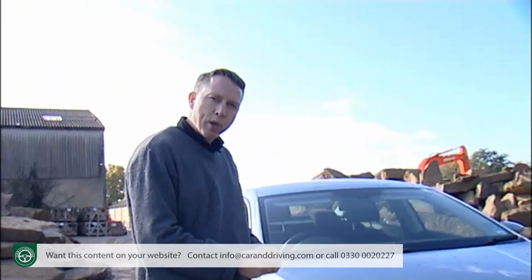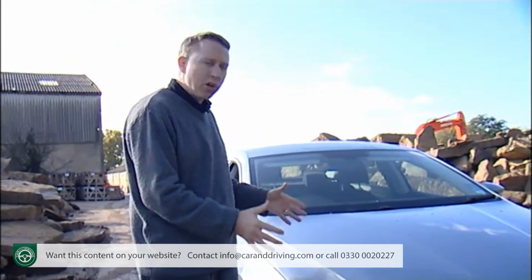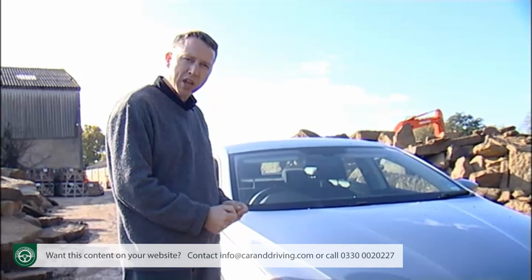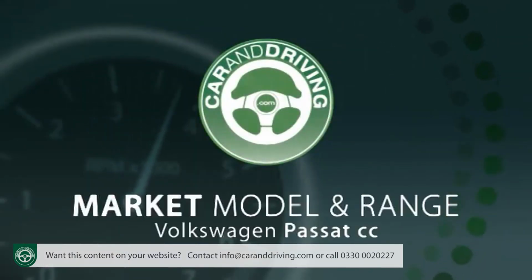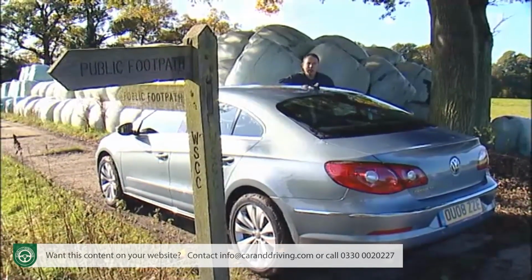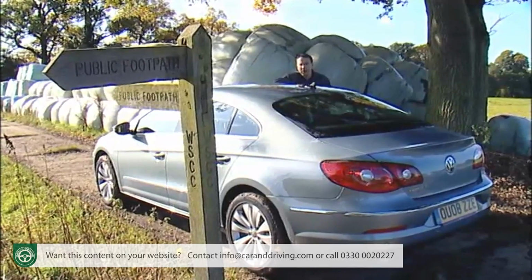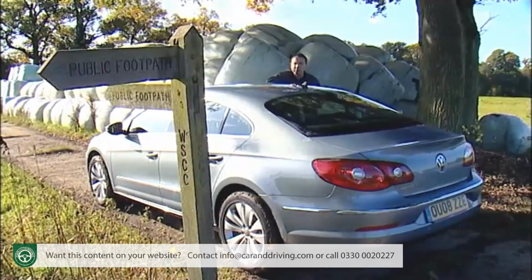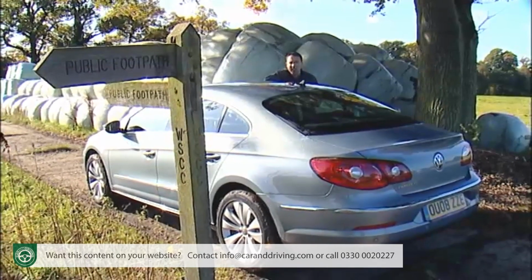Get your colour and wheel choices right, and this is a car that can look twice its price, an effect you could never achieve with the standard Passat. If you're looking for a direction on prices, well, they lie in the £21,000 to £32,000 bracket, and that represents a premium of around £3,000 over a standard Passat.